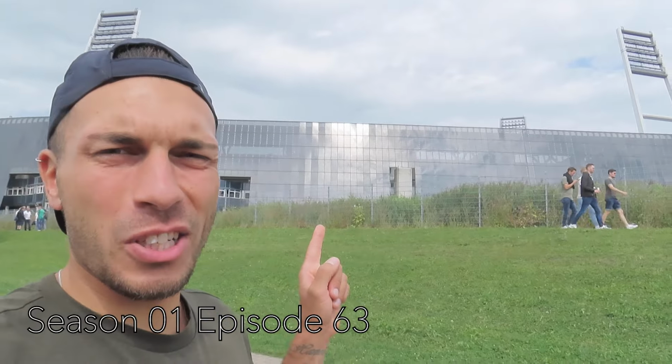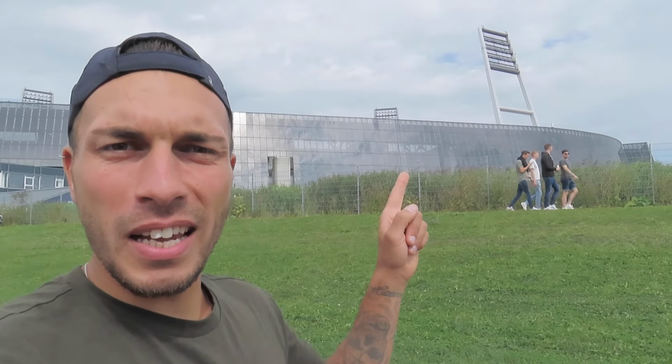This is the Weserstadion. And what you see at this side is a big solar system, and around 200,000 panels were installed at the side and on the roof. And that's enough energy for around 300 households. And the stadium itself has place for around 42,000 people. Okay, let's get inside.